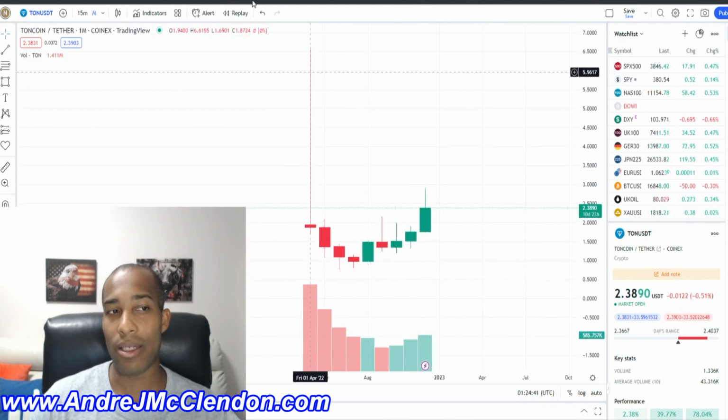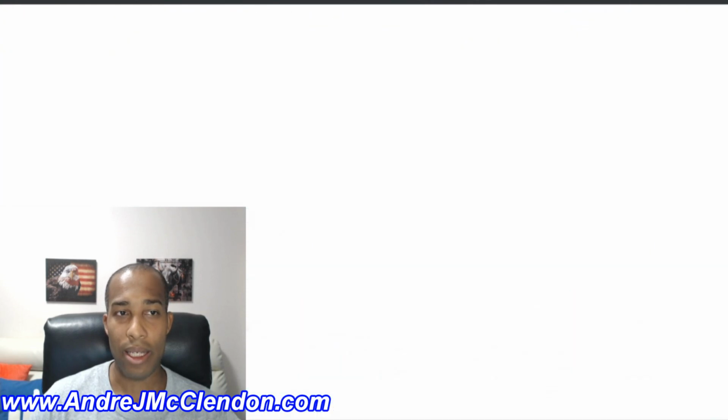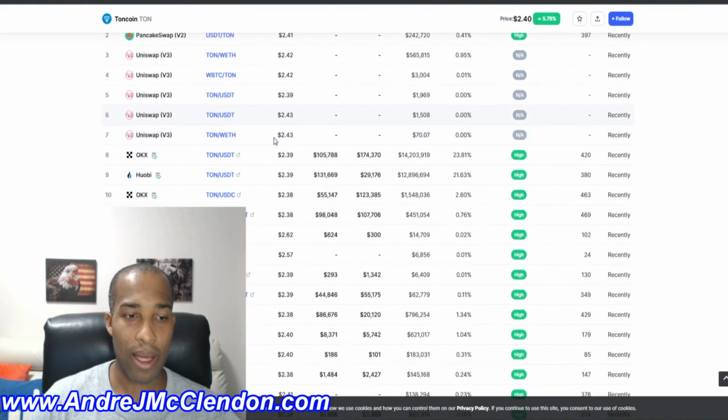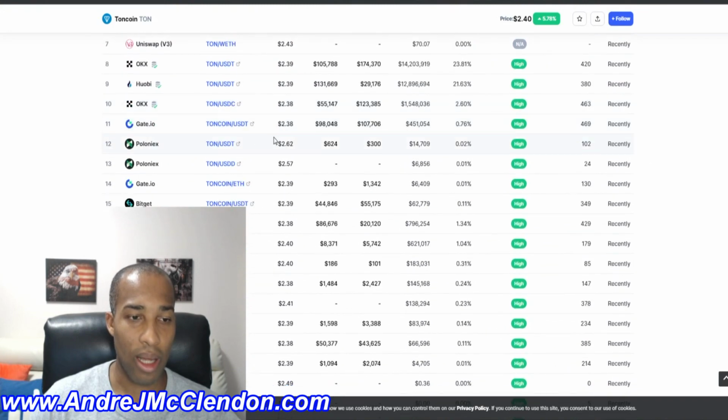If you want access to this cryptocurrency, just go to markets on CoinMarketCap. You can see what markets they're available on. So far, they're on PancakeSwap, Uniswap, OKX, Huobi, PoloniEx, BitGadget.